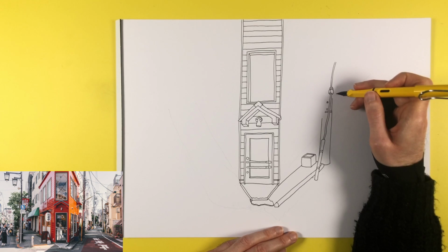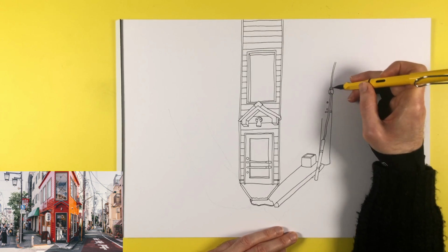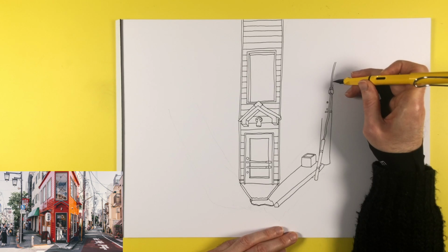I can't show you the entire scene in real time simply because of the time involved. This was a 4.5 hour drawing, but hopefully the little sections at least give some kind of insight into the slow and methodical process that I go through.